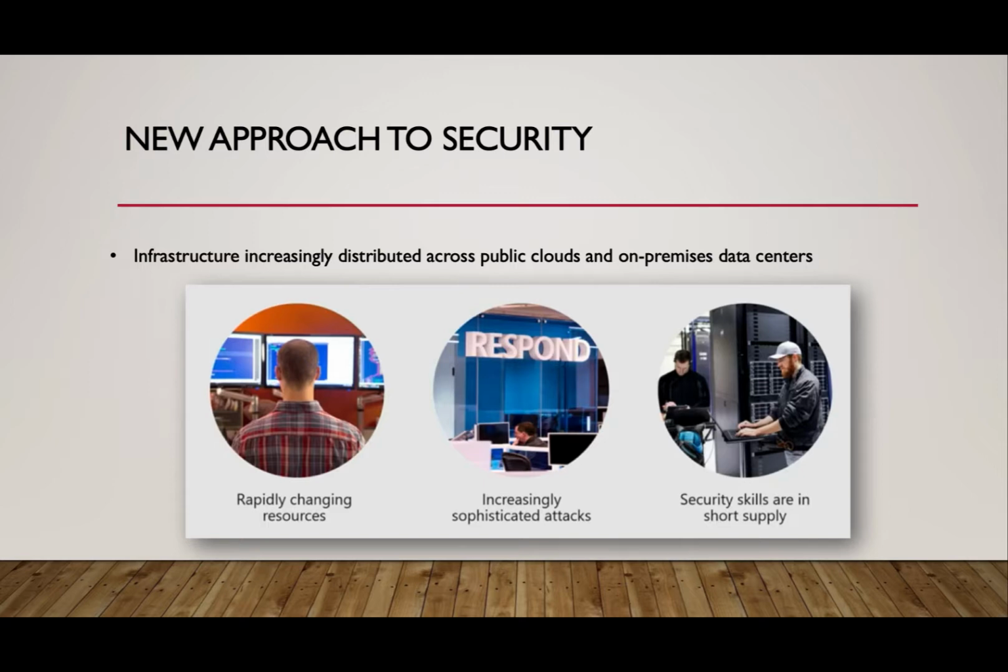Infrastructure increasingly is distributed across public clouds and on-premises data centers. Remember, the new situation is we have rapidly changing resources. Every resource these days is not really staying there for a long time in the state that it had on day one. Most of the resources are changing, which basically introduces a challenge. You will have more transmissions, more transferring of information, which exposes the data while it is in motion. We have storage issues, movement between storage. We have new apps coming up with new possibilities, new features, and new functionalities, all of which are rapidly changing.